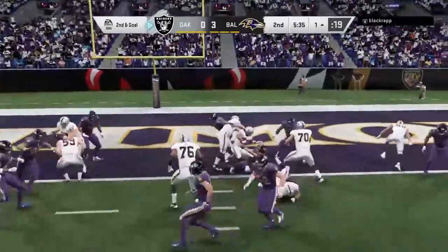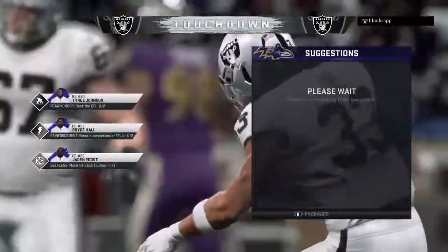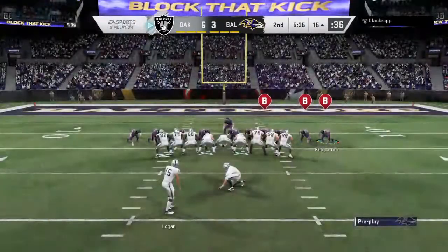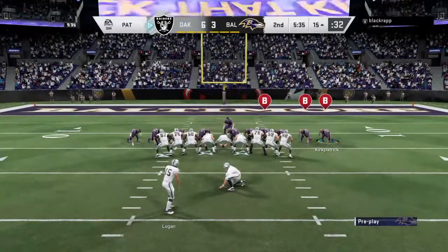Going to give it to Love. And he is in. Touchdown, Raiders. Bryce Love, his 2nd touchdown on the season. And the Raiders have taken the lead.